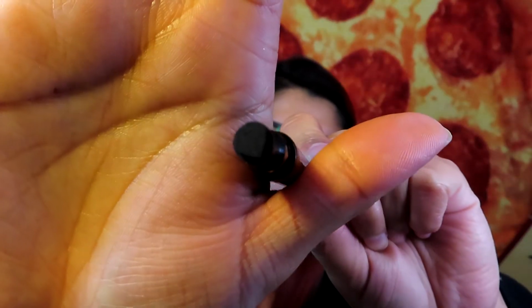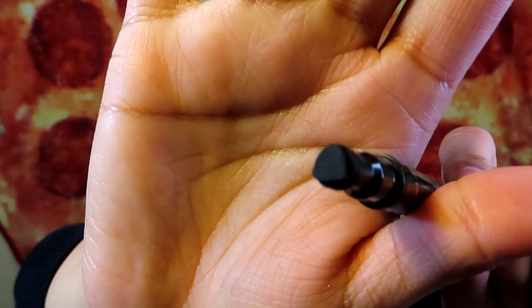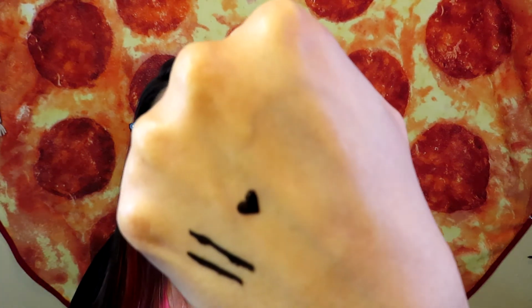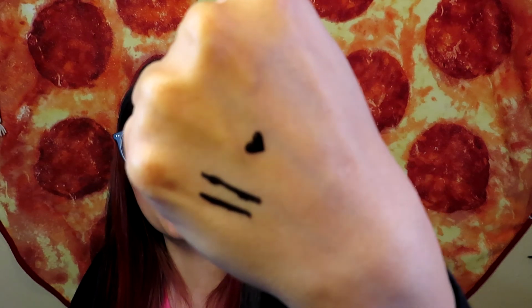Now I'm going to try out the heart. So I don't know if you guys can see, but it is the shape of a heart. Ooh, look at that. It's so pretty. Oh my gosh, I'm so excited for this. So I can't wait to put this on my face. Hopefully I don't look weird.